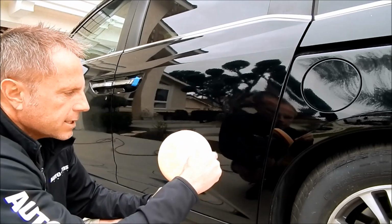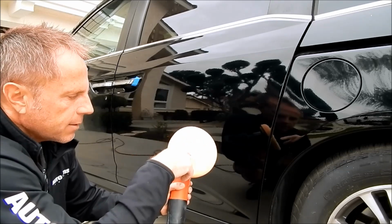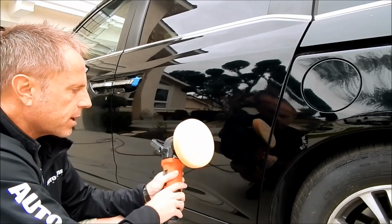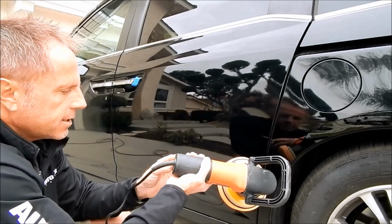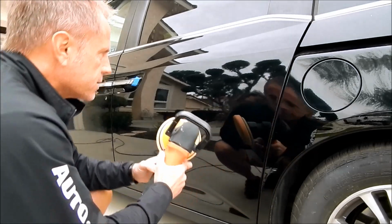So I'm going to start out with that same compound, except I'm switching to a foam pad and a DA buffer. Then I will progress into a finishing pad, a DA buffer, and some finishing polish. But I wanted to show you this. For this application, I'm going to set it at a level 4. That will be sufficient.